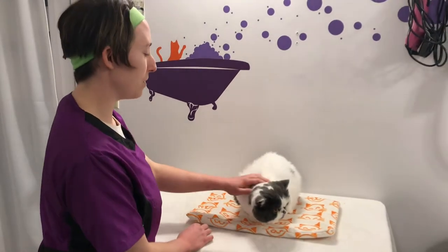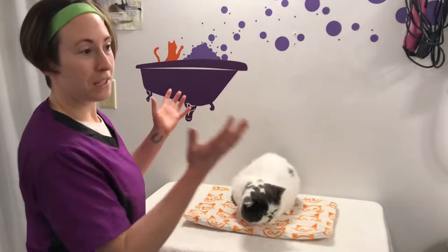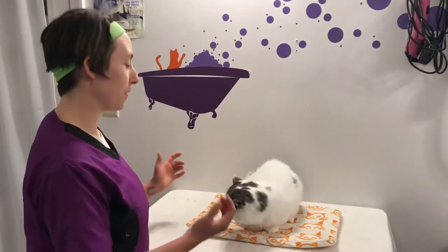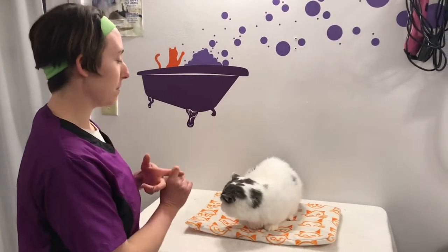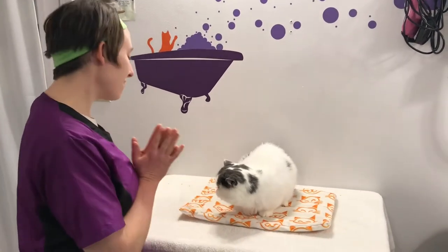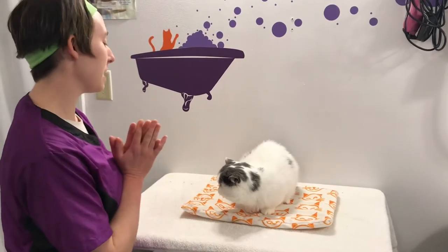And what we're gonna show you today is the different parts of the cat grooming process. The very first part is the temperament assessment of the cat. So I know Marion pretty well. She's been groomed here many times.